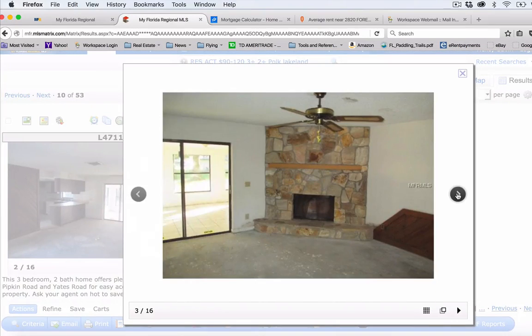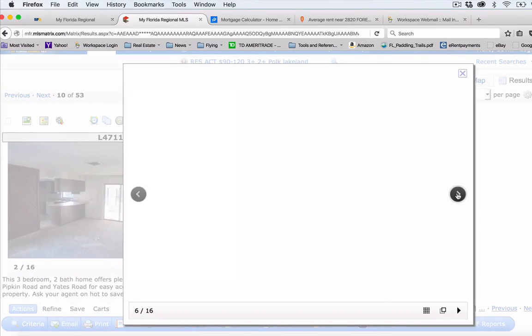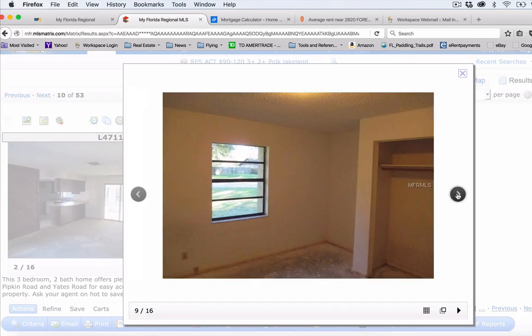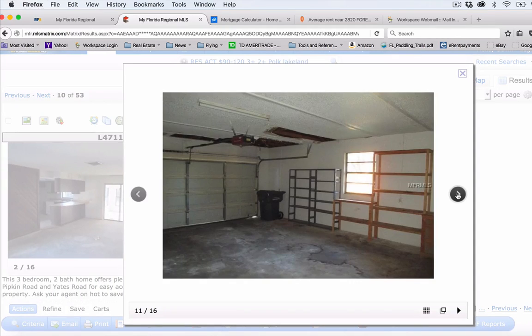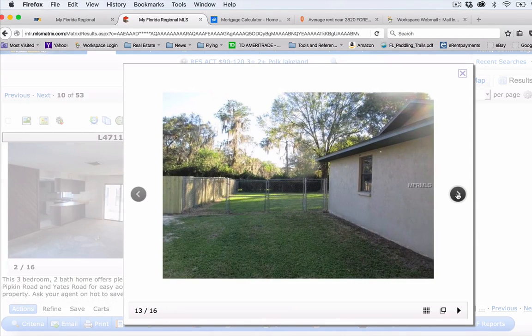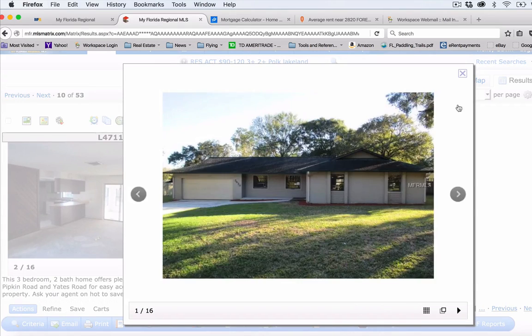It looks like it's in decent shape. Maybe needs some carpet. Kitchen looks to be in decent shape. Maybe some paint, carpet. Spruce up the bathroom a little bit. Looks like the ceiling's collapsed in the garage, which is fairly common down here in Florida. Nothing major. The outside looks in really good shape. Big yard. Decent looking roof.